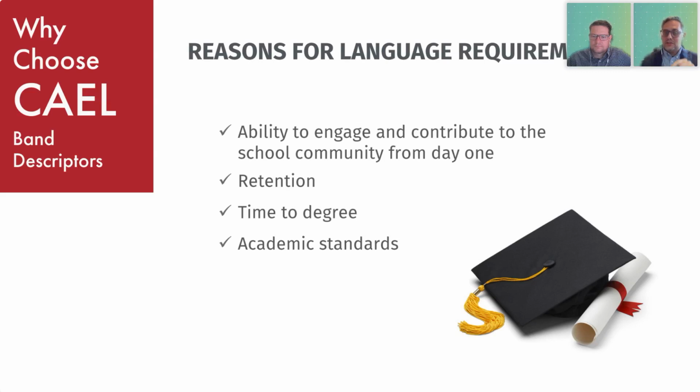Which brings us to student retention. Universities want their students to succeed. And again, it's self-evident, but I want to stress that that's a very important facet of why institutions want to have and retain that language requirement. Language proficiency is simply essential to that success.